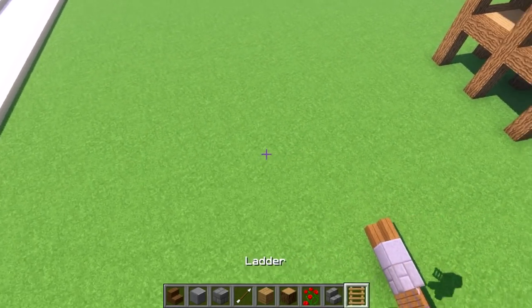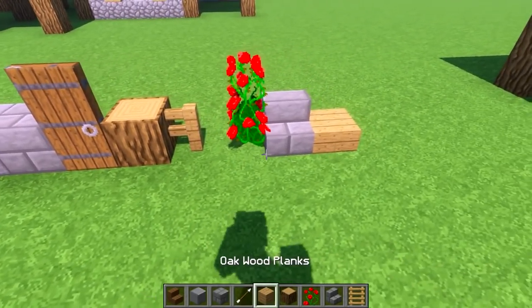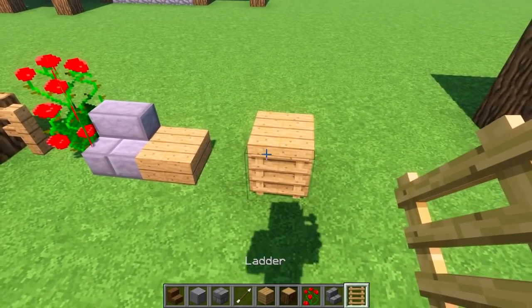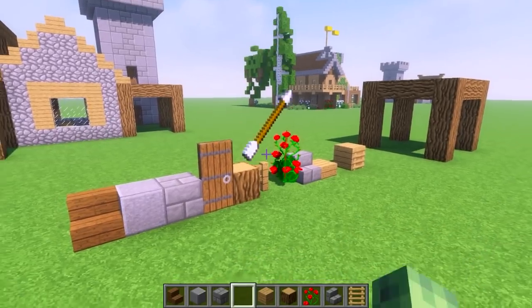I know I'm not using much of these ingredients and just being a bit weird, but we've got these main ingredients here. What have we added so far? We've added oak planks, ladders, and iron bars. It's pretty much all I've added, I think. So far, I don't need that arrow.